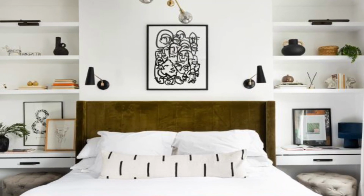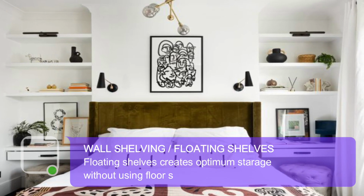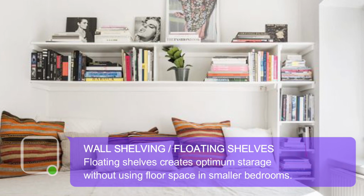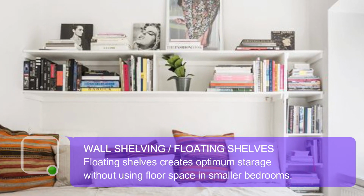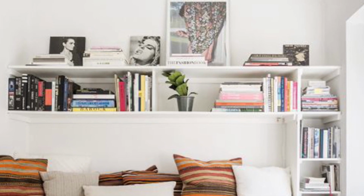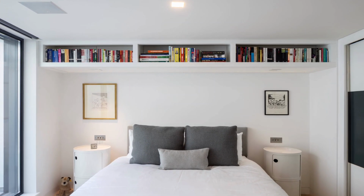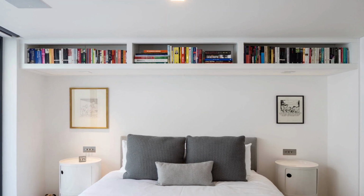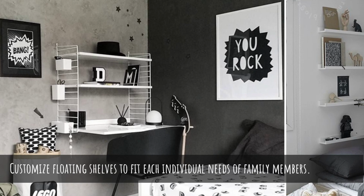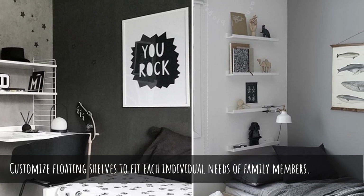Another option is using the wall space. You can add an open shelving system. That will definitely eliminate the bulkiness of closed cabinets or heavy furniture items like a dresser. So using the wall space with floating shelves is the best next option for storage in smaller bedrooms.